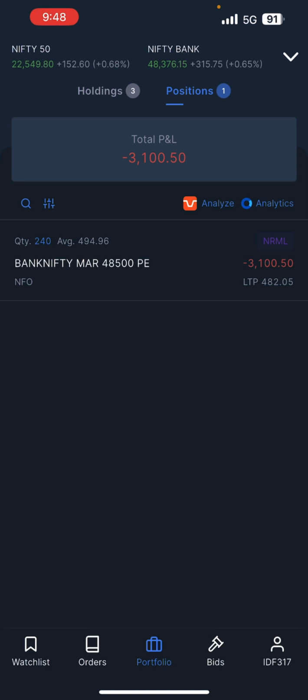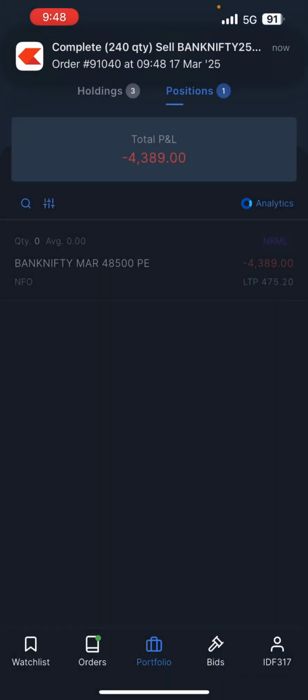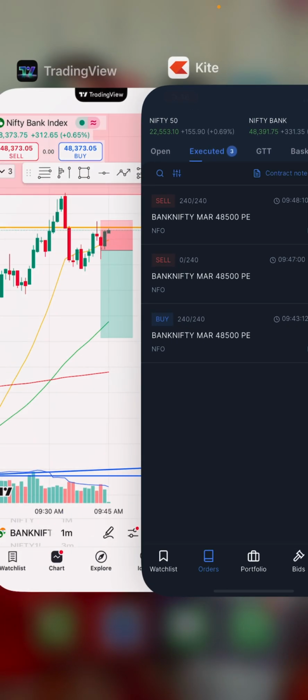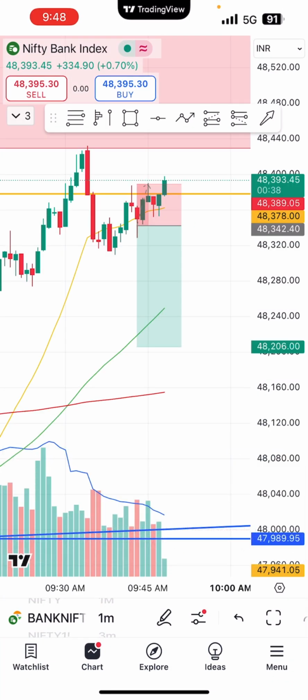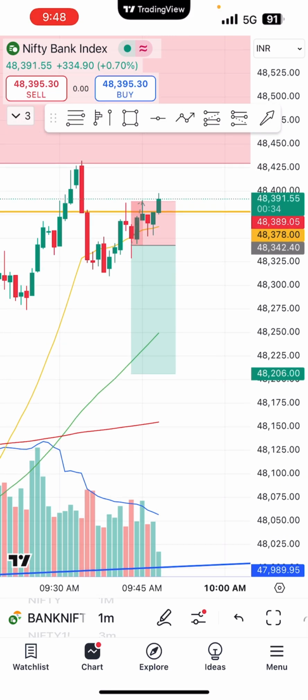Last 1 minute left. Let's see. No, guys, I am exiting the trade. Exited because I will show you, the 1 minute candle almost closed above that level. I can see here. So I exited the trade. Let's wait for some time.